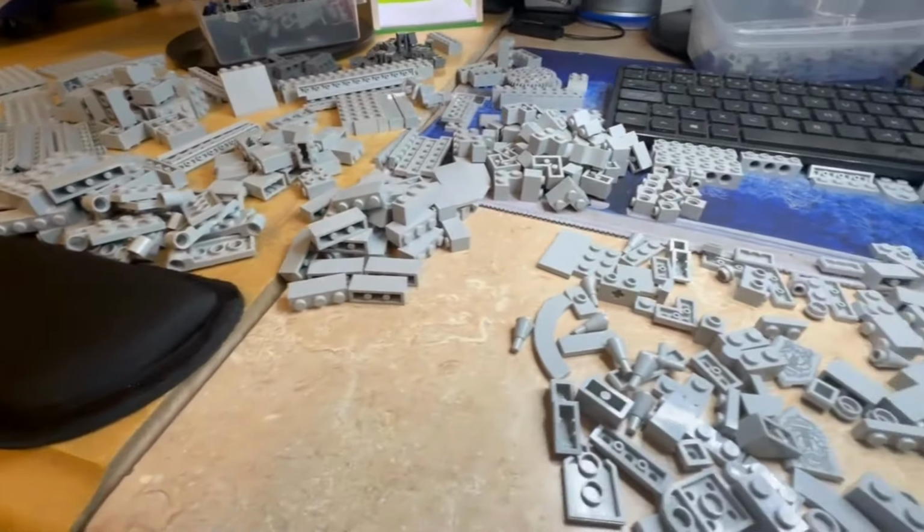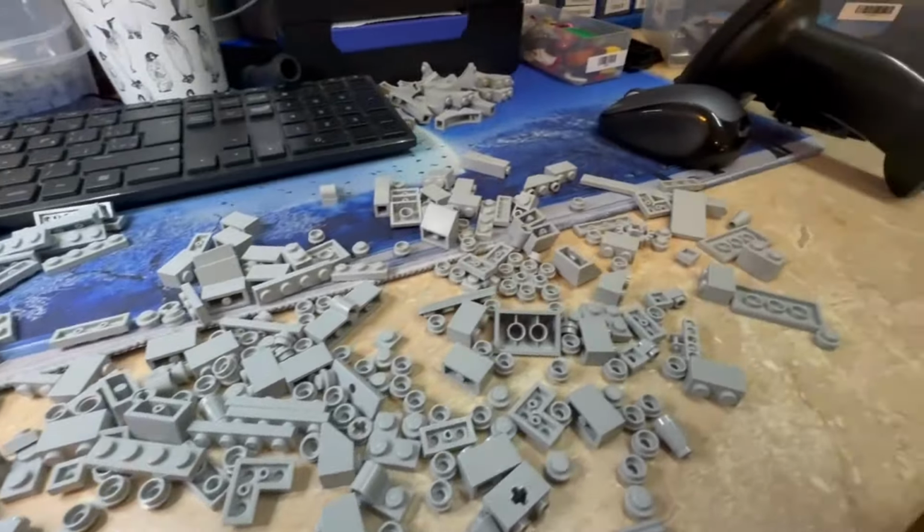And so just a quick check-in on the set. Currently working on the light bluish gray.